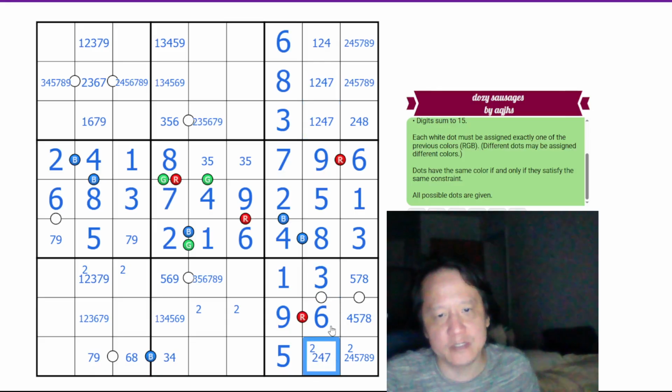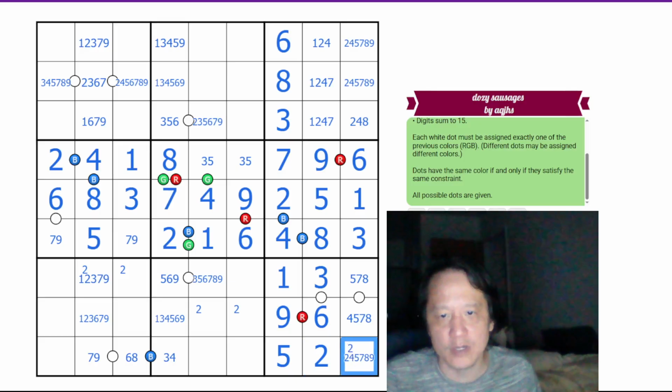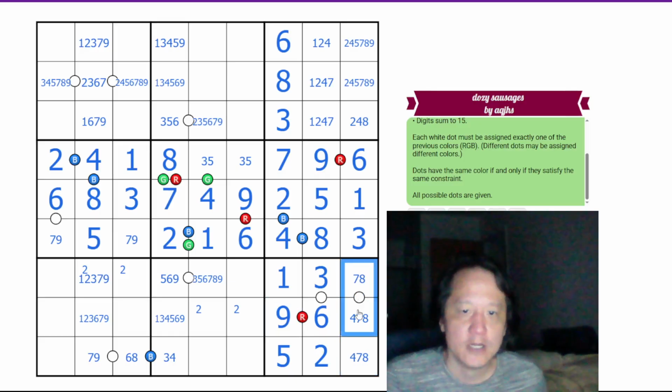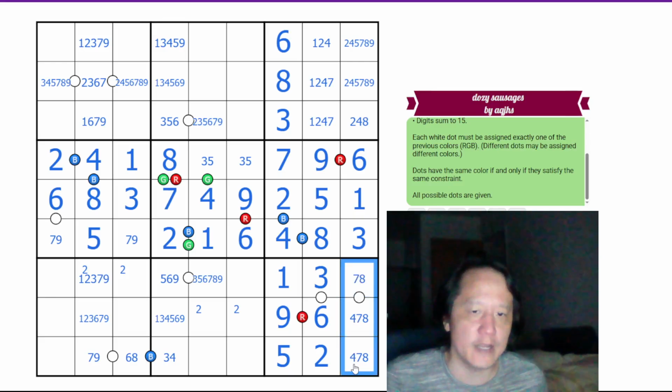This can't be 7. That's consecutive with 6. This can't be 4. It's consecutive with 5. So this must be 2. That eliminates 2 here. 5 is eliminated from the rest of the box. 9 can't be here because of 9 in the box. So we have 4, 7, and 8 here.